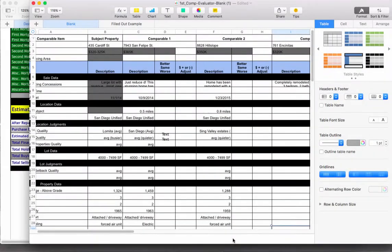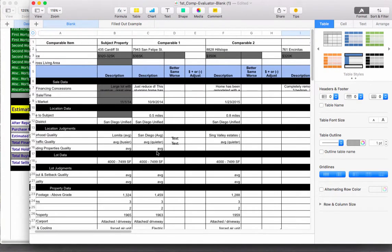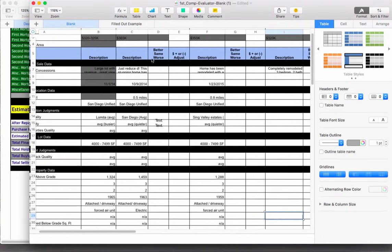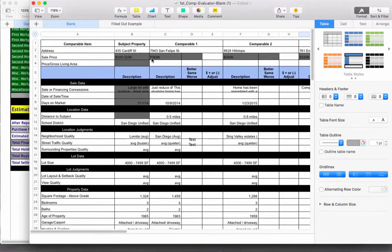All right, analysis week it is. So we're evaluating properties. I'm getting used to comparing a subject property with its comparables, so you can really narrow it down and see which comparable is actually the best, so that you can calculate your after repair value. So again, this is just to bring it back full circle.